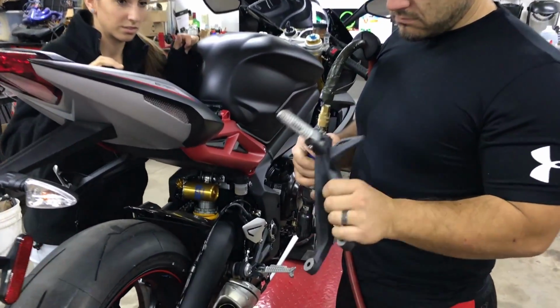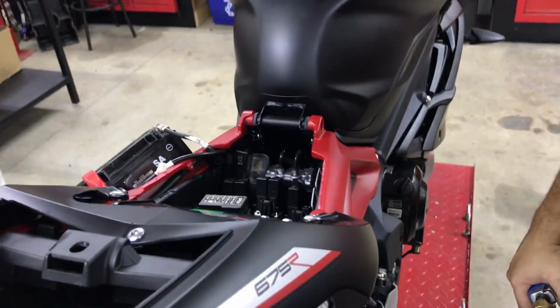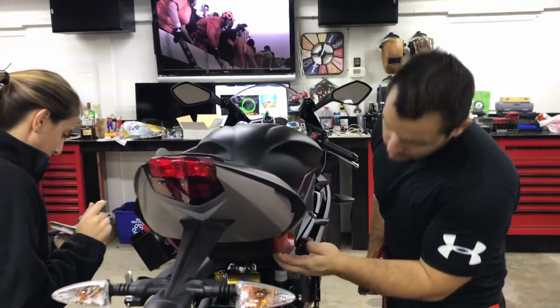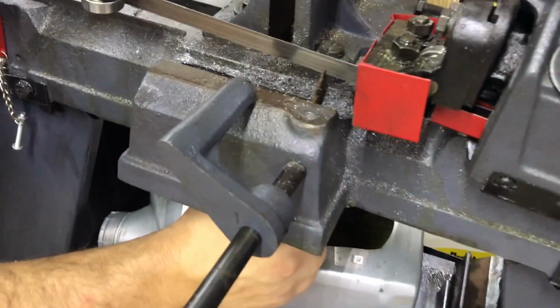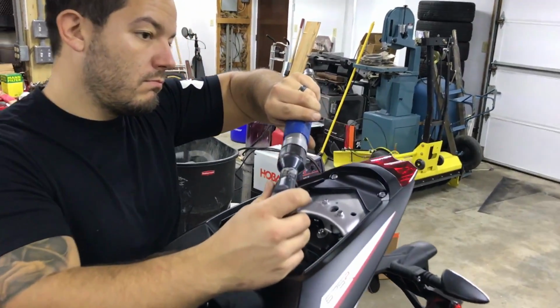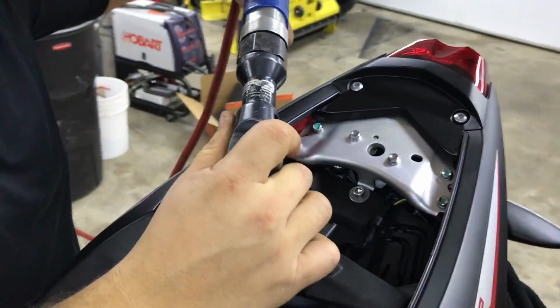So, much easier to remove the passenger pegs on a Triumph. Take the seat off, pop the battery out, grab some air tools and some sausage fingers. Go to town. Dado's down again, trying to see what he's doing. Removing the rear fender. You gonna hold that?